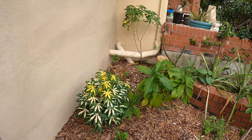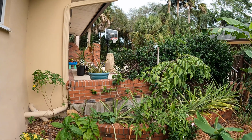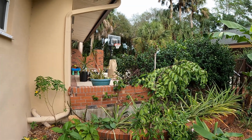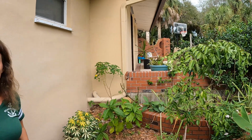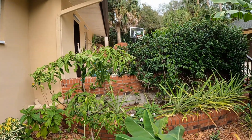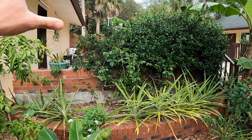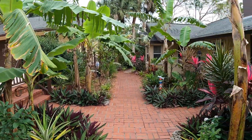Our fence, our Confederate jasmine here, our fence got blown over in Hurricane, was it Ivan? Ian. Ian. And we still haven't fixed it yet. We're debating because we can't come up with a decision. We keep debating over what to do about it, and that's led to just indecision. So there it is. I'll stop pointing the camera at that little corner of the garden. We'll just look over here.